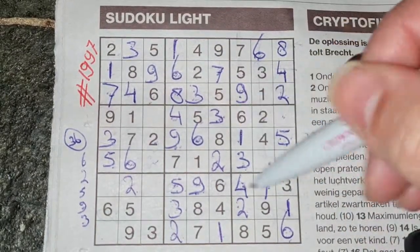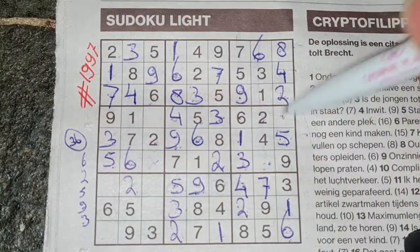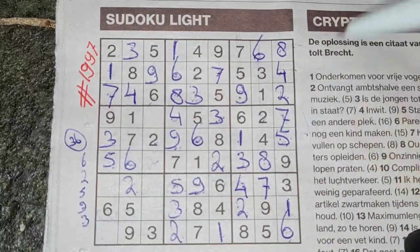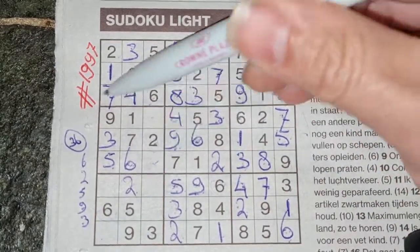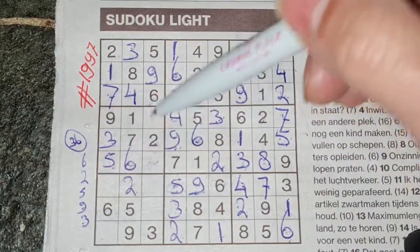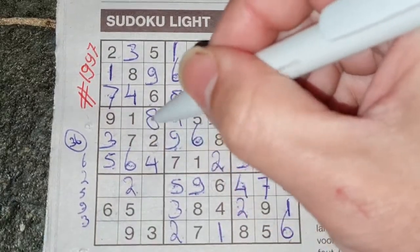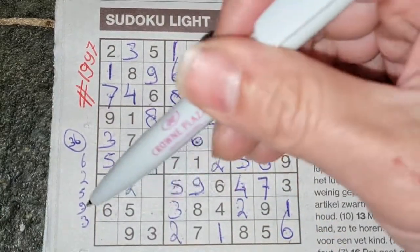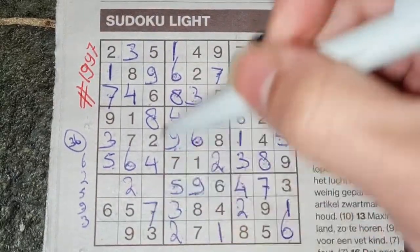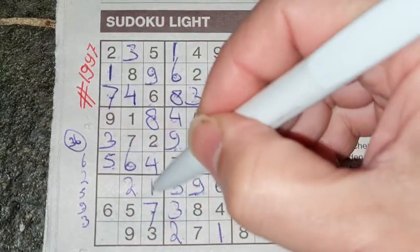2 numbers left in this big square for the numbers 7 and 8. We see there an 8, no 8 there. 8 should be here and the 7 goes there. 2 numbers left in this big square for the numbers 8 and 4. We see here 4, no 4 there. 4 should be here and the 8 goes there. 1 number left in this row for the number 7. 1 number left in this third column for the number 1.